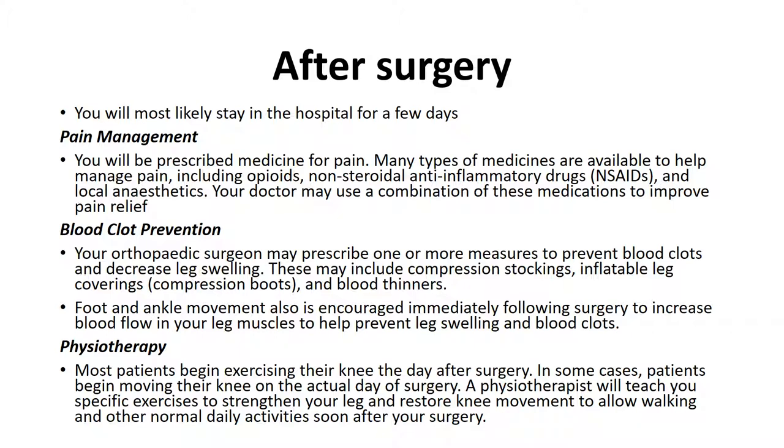Physiotherapy. Most patients begin exercising their knee the day after surgery. In some cases, patients begin moving their knee on the actual day of surgery. A physiotherapist will teach you specific exercises to strengthen your leg and restore knee movement to allow walking and other normal activities soon after your surgery.